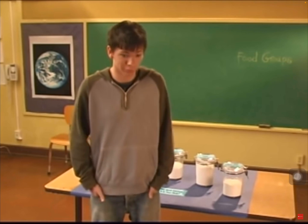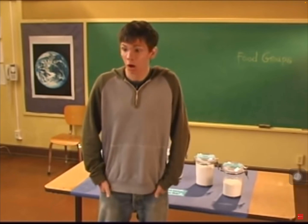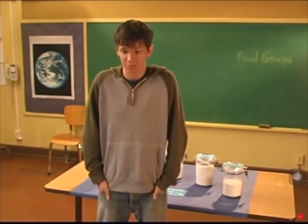Okay, so I researched the milk and milk products food group. Milk is in this food group, of course, and so are foods made from milk, like yogurt and cheese. All of the foods in this food group give us calcium, which is one of the minerals that helps to build strong bones and teeth.